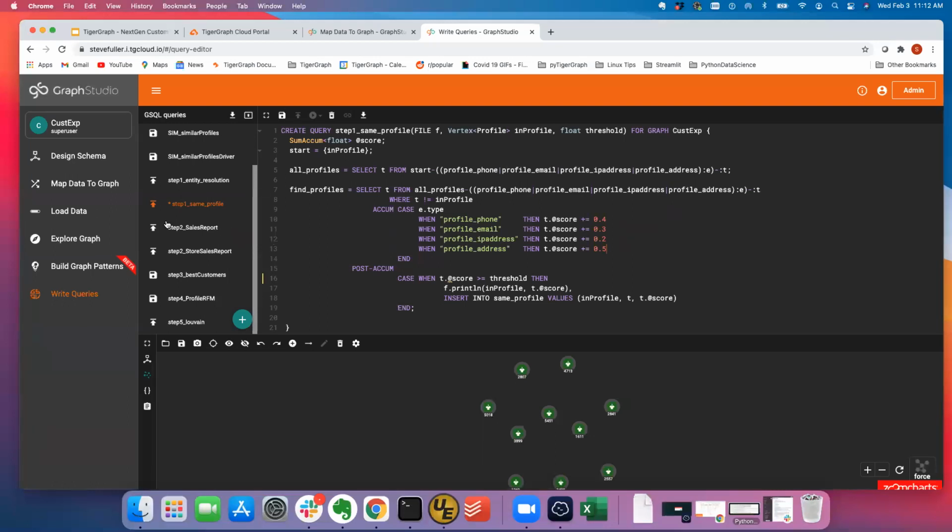So in your step 1 same profile query, we just customized the logic. And we said, if the profile phone is the same, change that number to 0.4. If the profile IP address is the same, change that to 0.2. And if the profile address is the same, change that to 0.5. Really what we're saying is, if someone has the same address, they live in the same spot, they have the same phone number, chances are they're the same person. We can still go through and do the fuzzy matching on their first name and last name. We're looking at the objects that are entity objects. Now what you need to do is save this query.